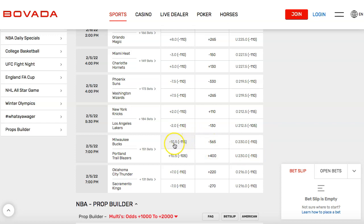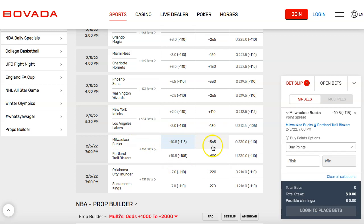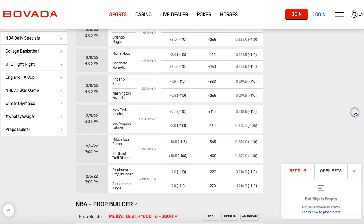Now, if you just want to go for the point system, you would do a spread bet. So the Bucks would have to win by 11 or more over here. But that same 1,000 that only got you 177, now it's going to get you almost $900, $869. But they have to win by more than 10.5 points. So that means 11 or more. So those are the two simple bets.